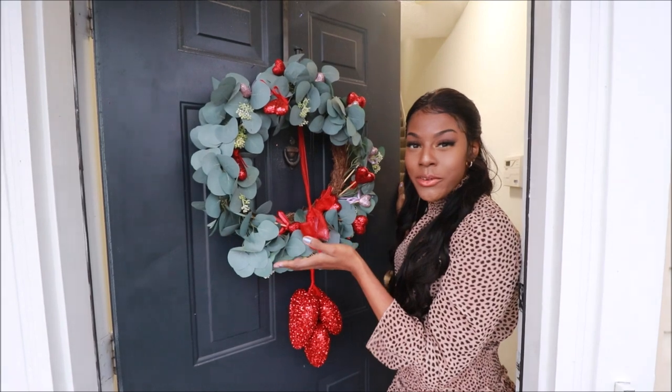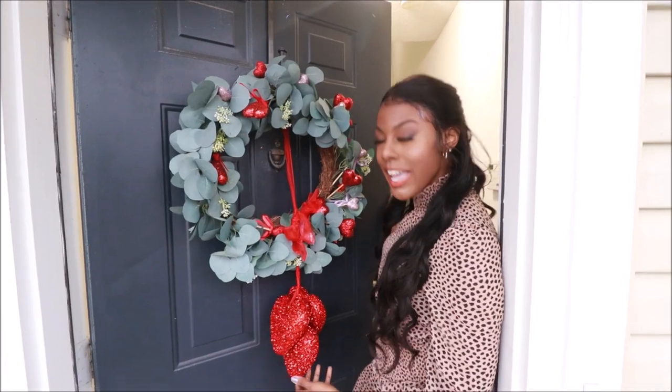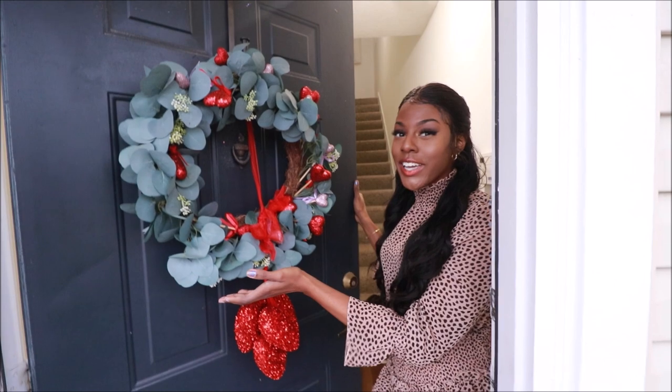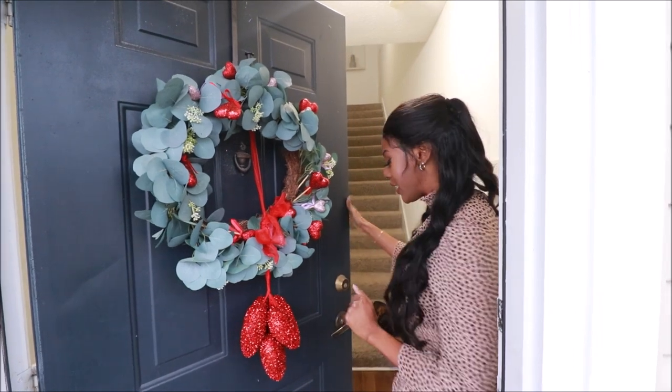So the first thing I wanted to show y'all is my Valentine's Day wreath. I made it out of little hearts that I got from Target, and I think it came out pretty cute. The wreath is from Target, the Magnolia brand, and I just stuck some hearts in it for Valentine's Day. Really festive and really cute.